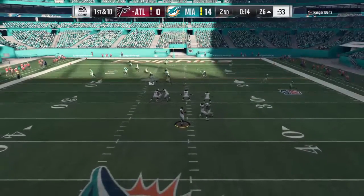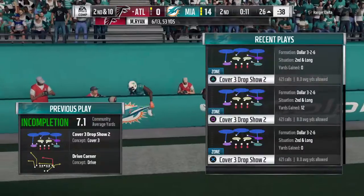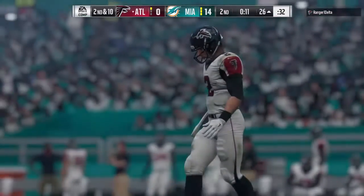Throwing now, Ryan on first down. He's going to let it go deep for the end zone. And that'll be incomplete with 11 seconds remaining now. The Pro Bowl wideout Julio Jones is intended receiver. And now it's second down.